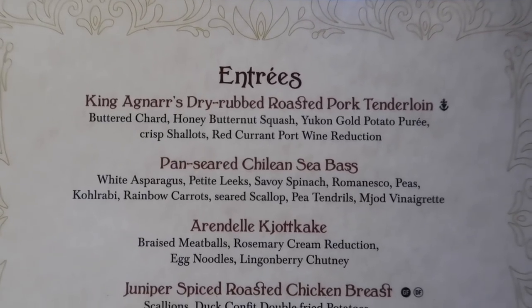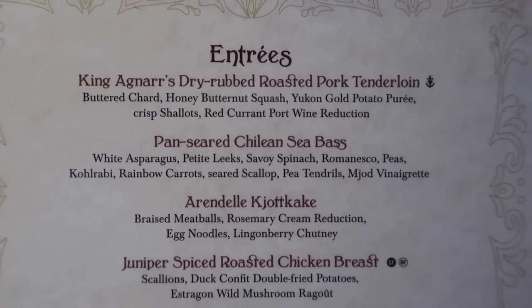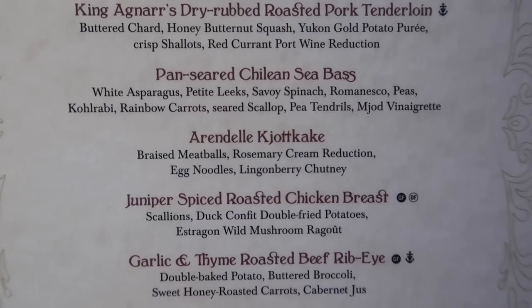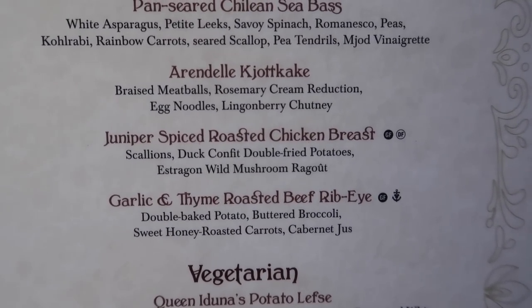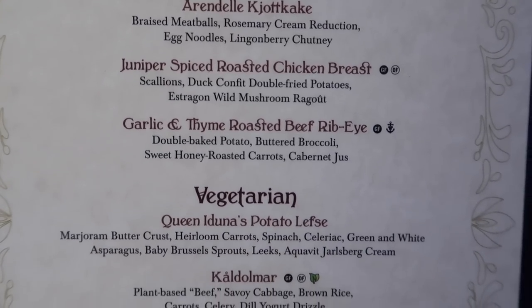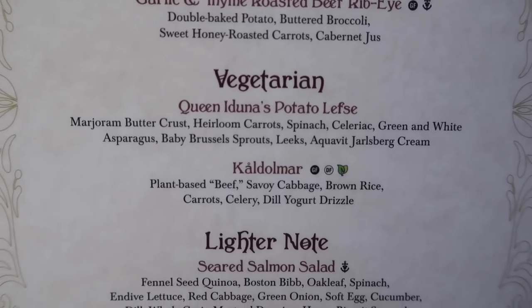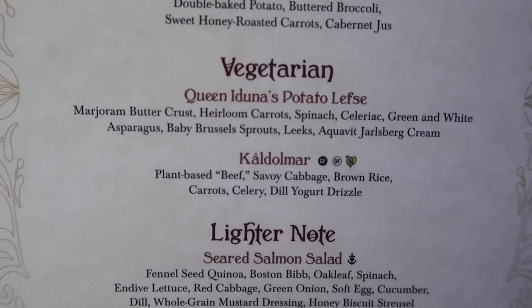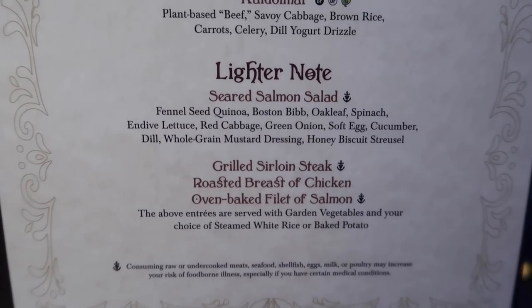For our entrees, we have a King Agnar's dry rubbed roasted pork tenderloin. We have a pan-seared Chilean sea bass, an Arendelle something, and a juniper spice roasted chicken breast, followed by a garlic and thyme roasted beef ribeye. For our vegetarian options, we have Queen Iduna's potato something, and Kaldolmar, don't know what that is either. And here are the lighter note offerings in case you guys are curious.